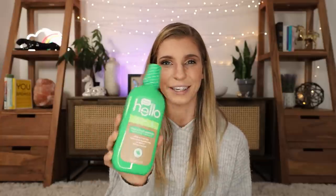Sticking with the same brand, I picked up one of their little floss kits, and I picked up some of their mouthwash. I tried their charcoal mouthwash, and I'm not really a fan, but my friend is a fan, so try it if you want to, but I think this one's pretty good.